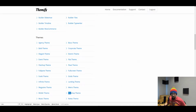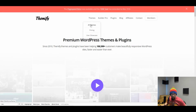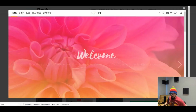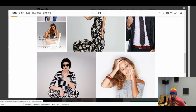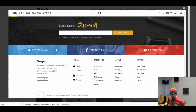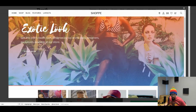If I go back to those themes, if I go to all themes, I do like this theme right here. I'm going to click the demo, and you can see there's a lot of cool things you can do with this. Again, you probably want to just get something up and simple at first, and then you can come back in later. But you can see these are just really nice looking themes. They have a lot of really cool functionality, and it's all just sort of pre-built. You notice we didn't do any coding today. You don't need to know any code.